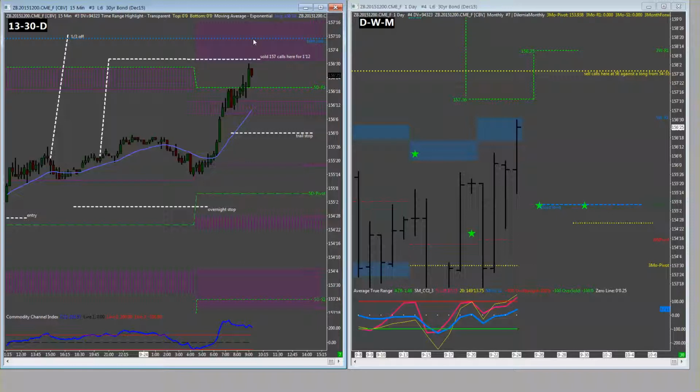Right, because the call right now, if you look at the delta on the call, it's only at 49. It's got enough time on it that the delta is high. The deltas aren't getting crazy yet. So that would be okay.